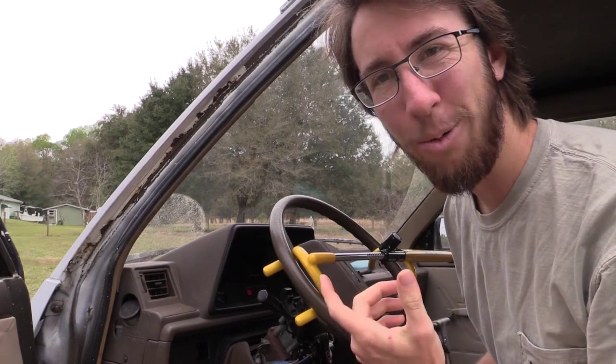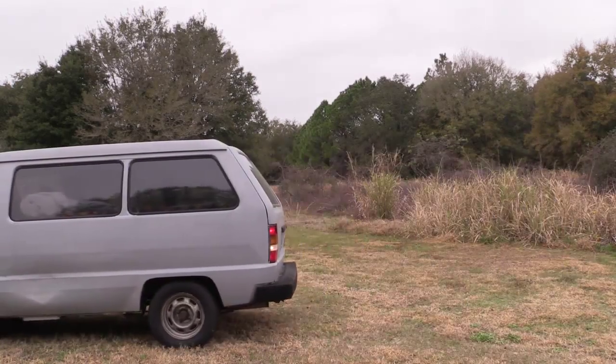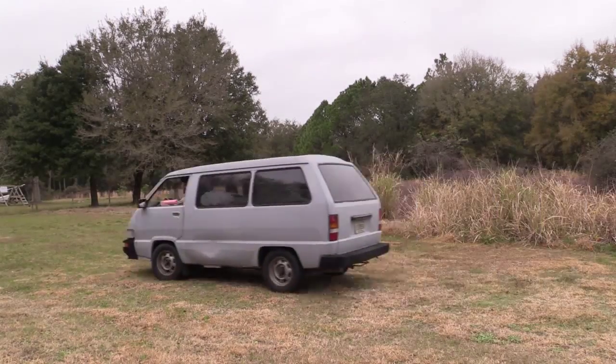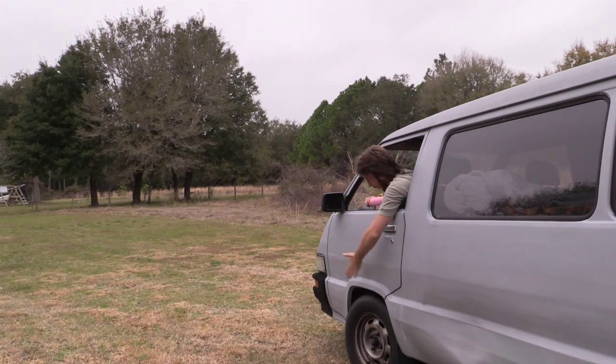So I'm going to see what happens if I try to steal it with this club on it. We'll see how far I get. Yeah, so basically with this club on here, I'm not going very far at all. And the way I put this on, the wheels are already turned to the side and I can't even go straight. I have to always curve.